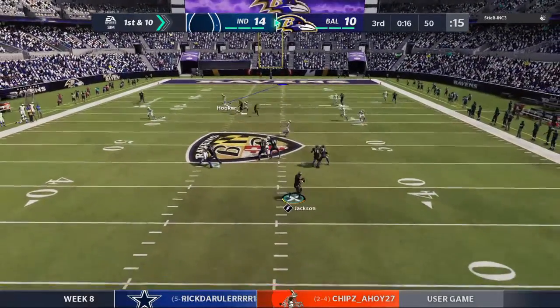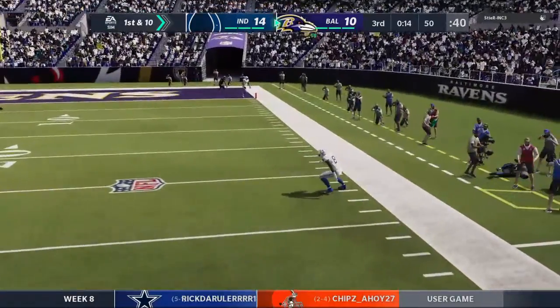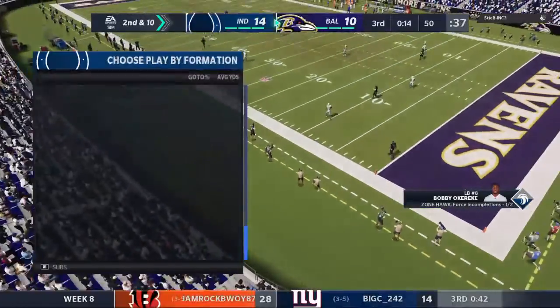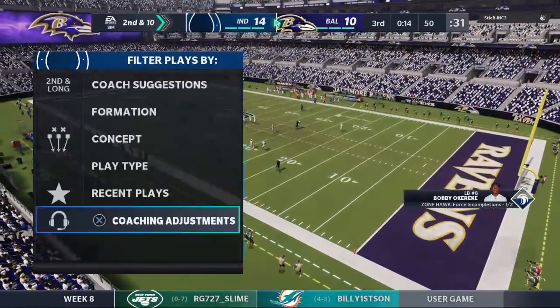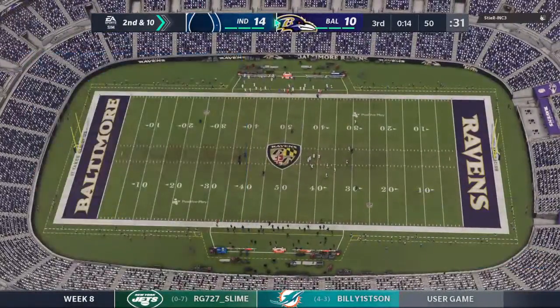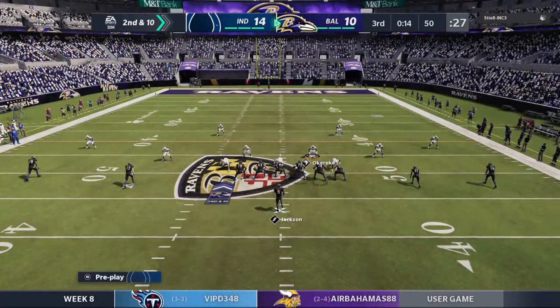Midfield now. Here's Jackson. Escaping the pressure right. And this will be incomplete. Physical play on the football there, and it's 2nd down. Third quarter of a tight football game as we come up on a 2nd and 10.